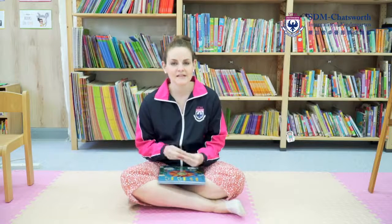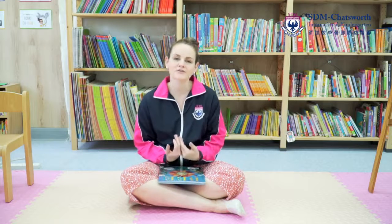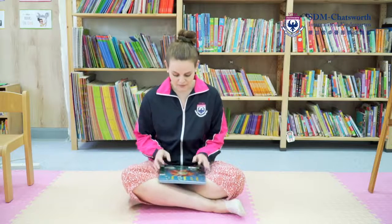Now, today we're going to read a new storybook together. In this storybook, we're going to see why bees are so important for the earth, right? So we already learned that we can plant our own seeds to make new flowers, new vegetables, new fruits. But the bees also help us make new flowers, new fruits, new vegetables by pollinating different flowers. Now let's see this book, right?